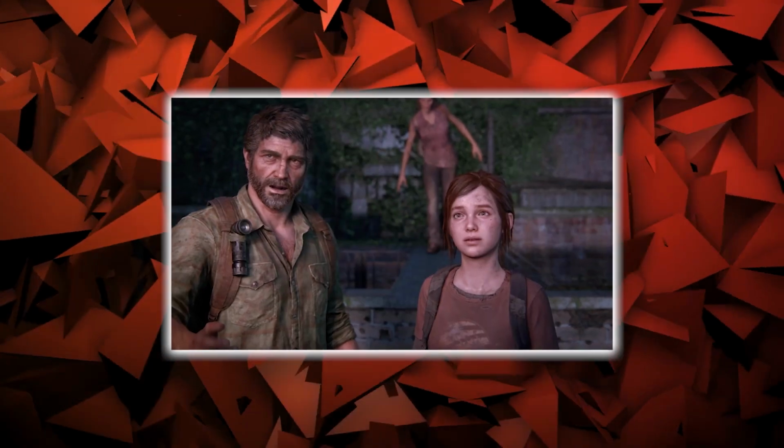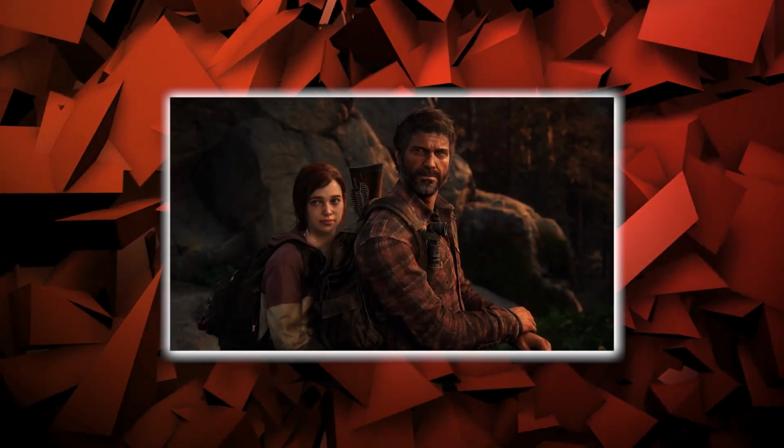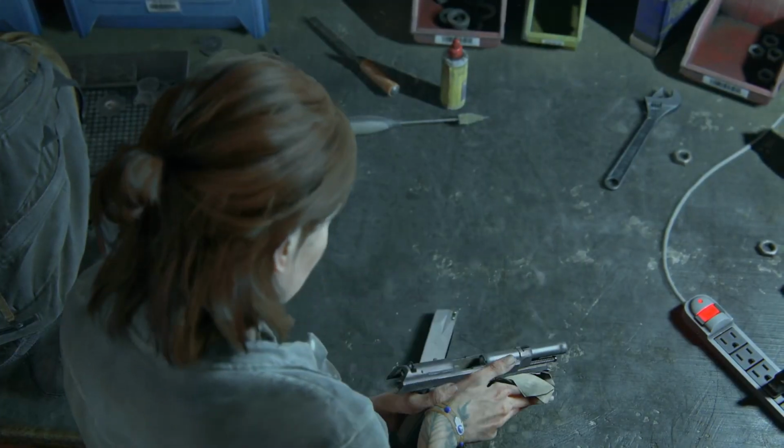The show's commitment to ensuring that it sticks to the games is likely due to Neil Druckmann, who wrote and directed the original game. Druckmann is acting as co-creator along with Craig Mazin from Chernobyl. While most video game adaptations end up being major disappointments, it seems as if HBO is trying its best to make a show that not only lives up to the source material, but would eventually be better.